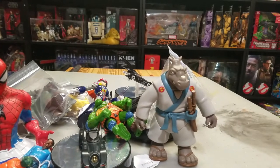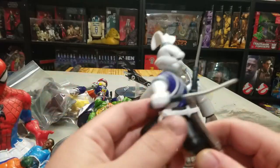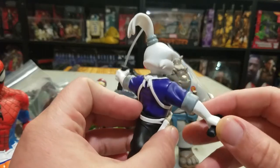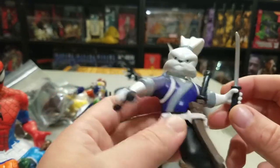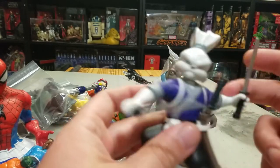Next up, to go with him, I got a little Usagi Yojimbo. This was the last one I needed to complete all of my Usagis. So now I have all the Playmates Usagis, I believe. Oh, I think I do, yeah.